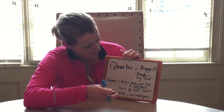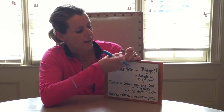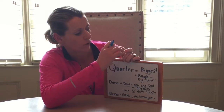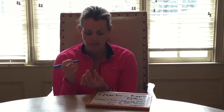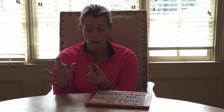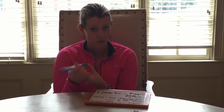The next coin is a nickel. For the nickel, you're going to tell the child the nose. We put a dot on the nose for nickel. Then if you flip over to the back of the nickel, it looks like someone's house. It's definitely a government building, but it looks like someone's house. And we're going to say, no strangers. You don't go into someone's house that you don't know. And we don't know this person, so no strangers. So you're going to say that when we see the house together.